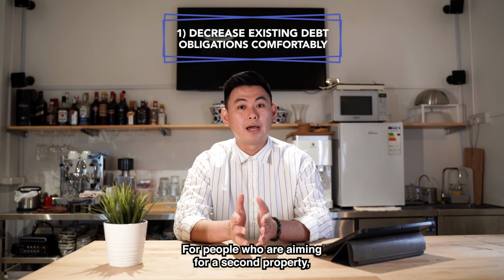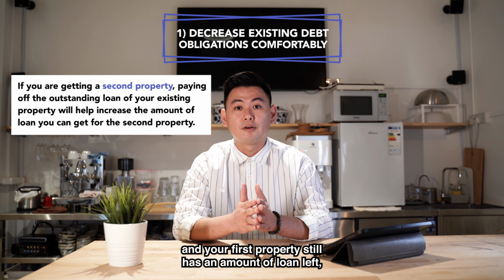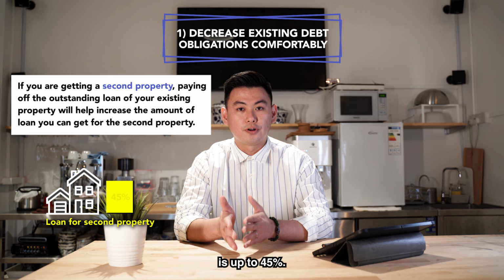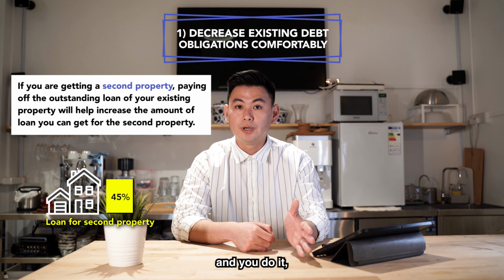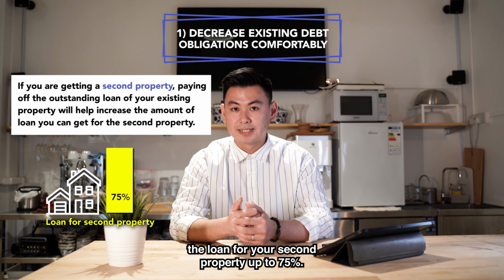For people who are aiming for a second property and your first property still has an amount of loan left, the second property's maximum loan you can get is up to 45%. So if your first property, you're able to comfortably clear off the loan and you do it, your second property can actually bump up the loan up to 75%.